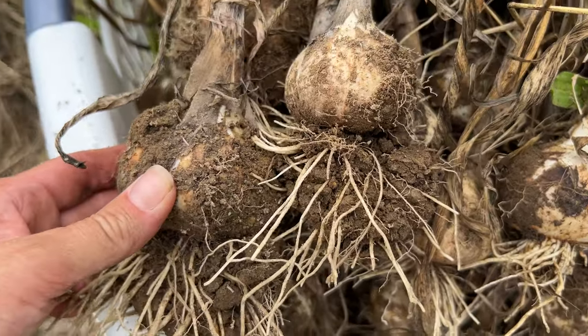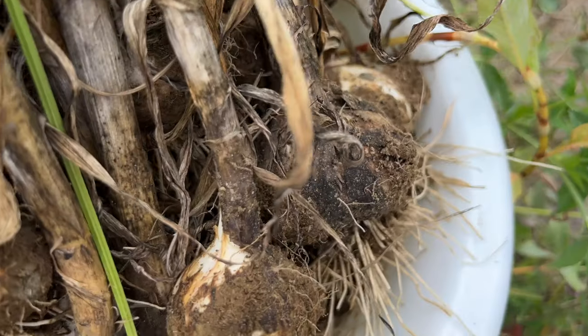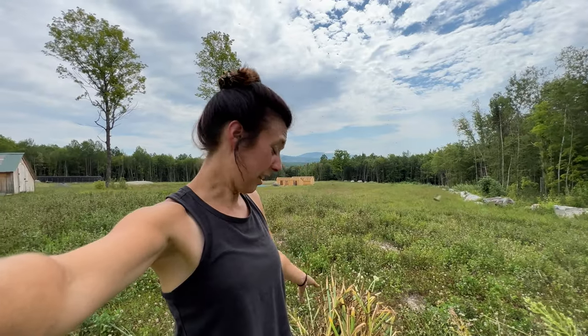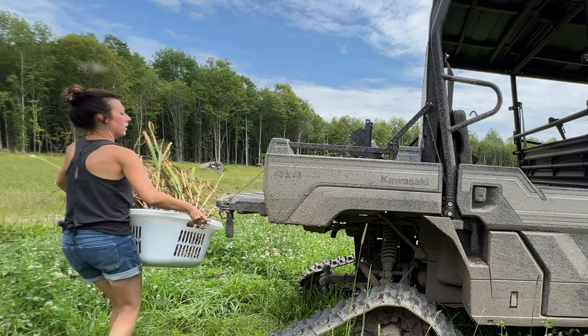Pretty good size ones, medium, good. So overall, I think it's a great harvest, especially since we just put some soil down that was, I think, loam. And then we just planted in it and it was really wet. We never watered, never weeded. We put down some hay and then left it.